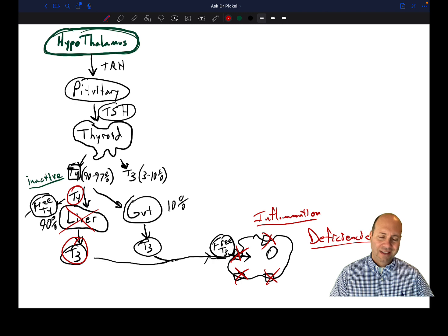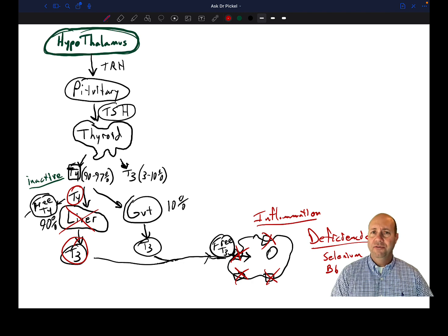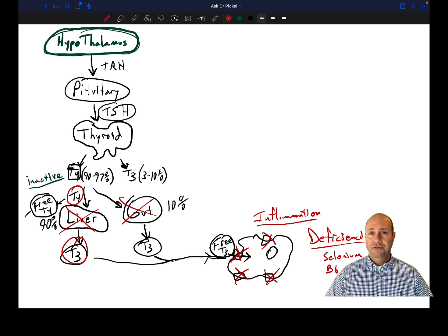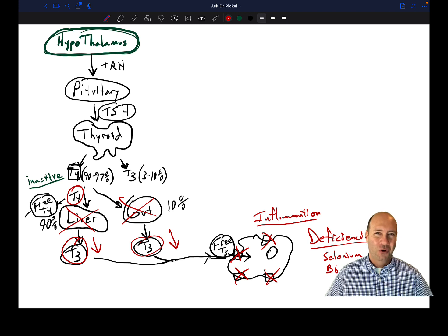There are a few of them that are more well known, especially selenium and B6. Those are probably the most common ones that you'll see. Again, there's an enzyme in that liver that has to turn your T4 to T3, and that enzyme is dependent upon certain nutrients, but it's also affected by inflammation. All right, and then also the gut. If you've got gut issues, if you've got gut inflammation, you've just decreased your T3 also. So now T3 is going down. So now I'm going to have thyroid symptoms, even though my doctor said my labs were normal, even though my TSH and my T4 are normal.